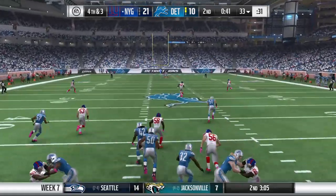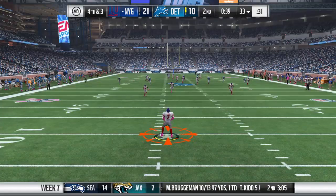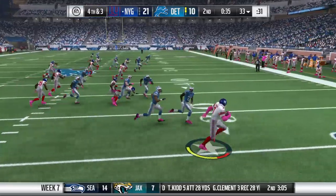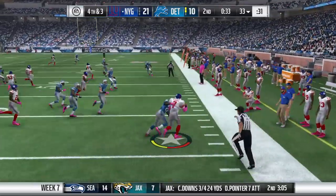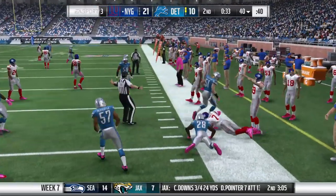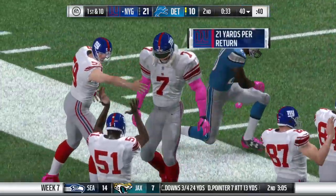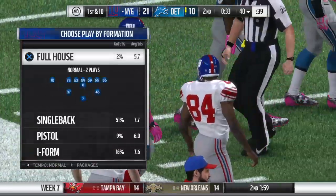He gets this one away, and boy, it's another boomer. Taken in at the 11. It's a nifty return of 29 yards. And out will come the offense as they take over.